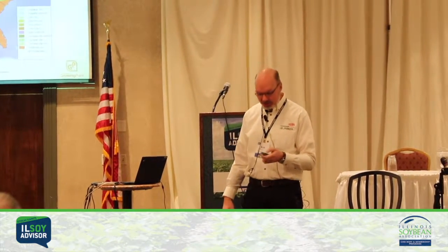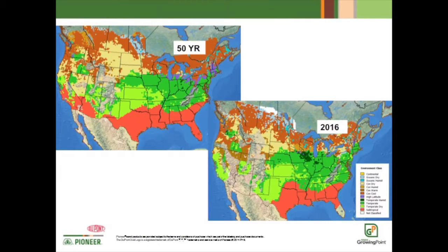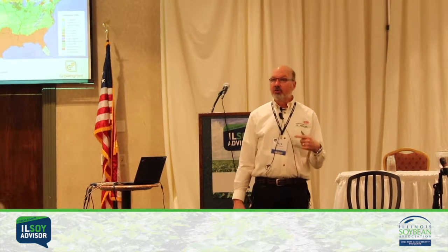This is over a 50-year period of time, and we take those averages and we do something we call a population of environments, and then we generate this map. And then we look at them for each year individually. So why 2016? Here's 1 year. The reason I brought up 2016's map and compared it to the 50-year average is because 2016, we got as close to the 50-year average as any year I've ever seen. And like Tony said, I've been around for a while. So we consider the growing environment in 2016 in Illinois to be as close to ideal as we've seen for quite some time. How do I know that?